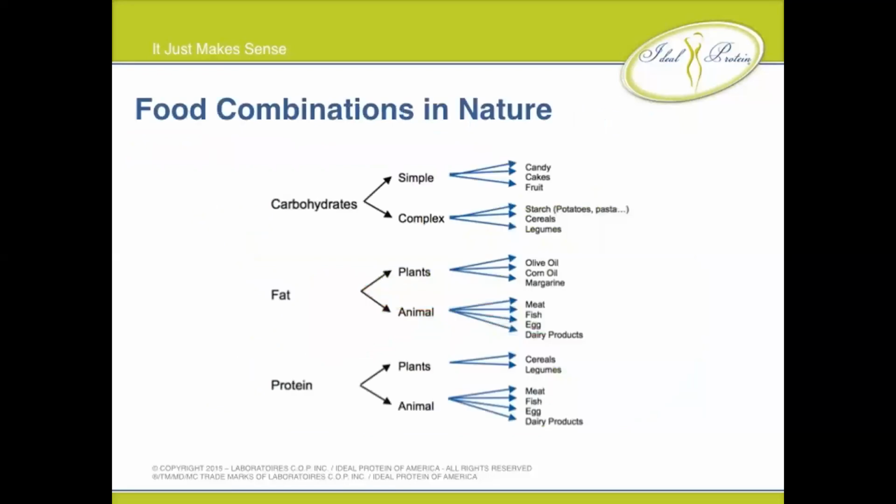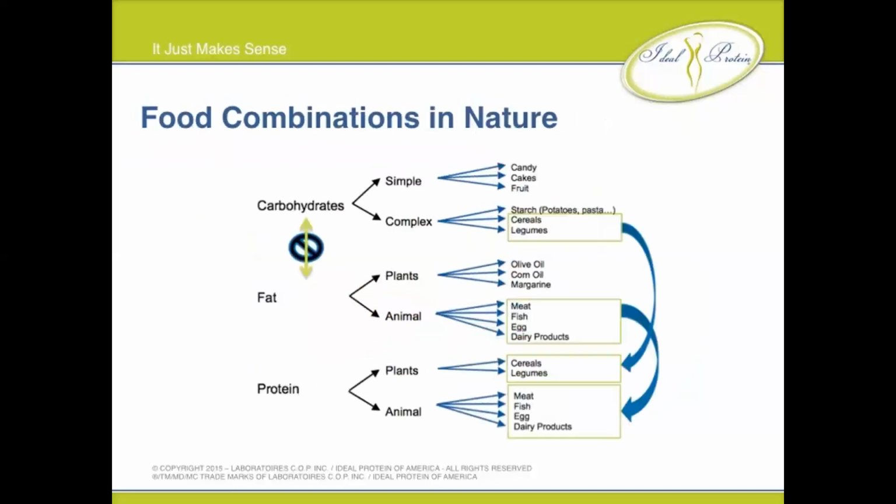So with our food combinations, if we combine our food appropriately, what we can do is keep the carbohydrates and the fats away from each other, combine our fats with our protein or our carbohydrates with our protein, and one leg of that biochemical equation won't be present, and you won't be able to store fat in the form of carbohydrates. See, it's not fat that makes us fat.